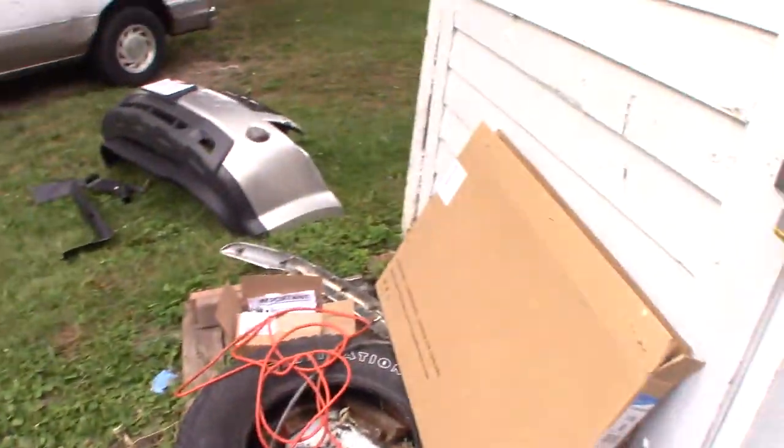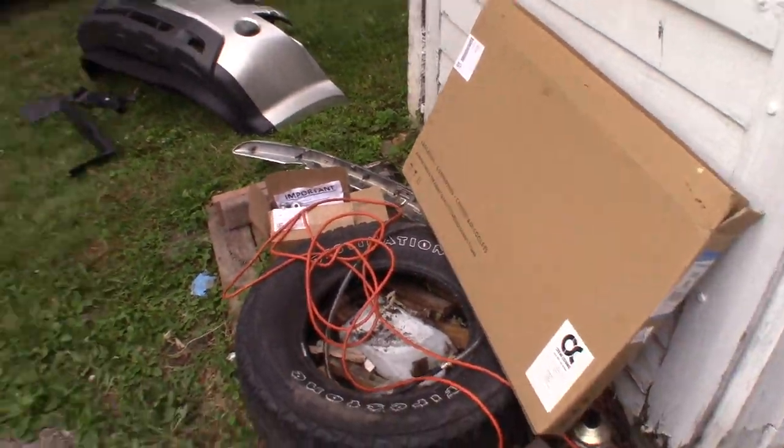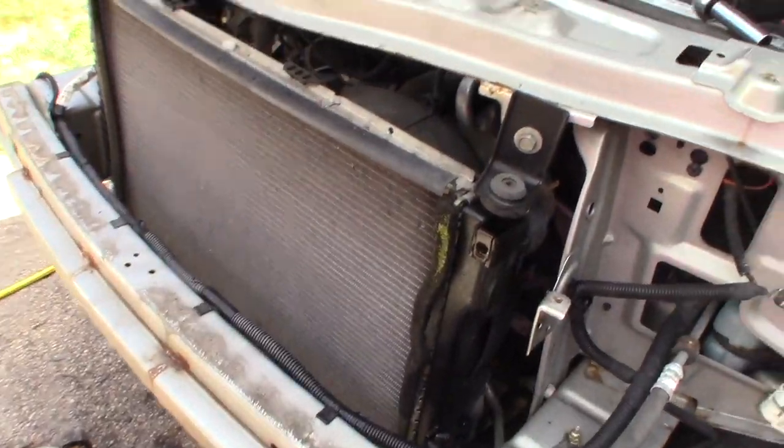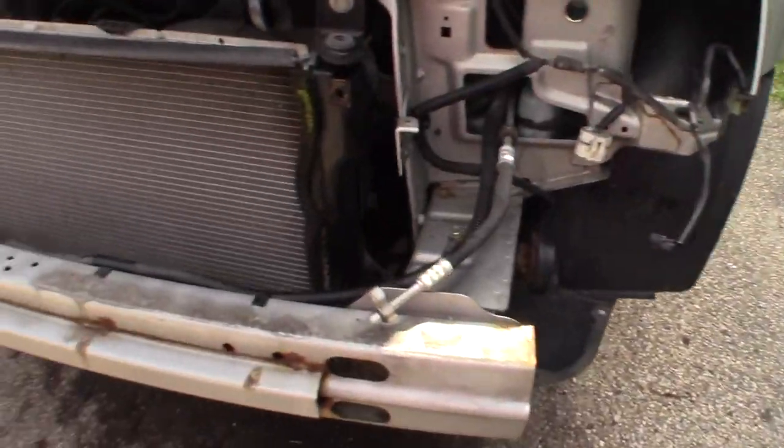I've got my new condenser here, my new compressor there. So, yeehaw. All right, so the old condenser's out. It's laying over there.